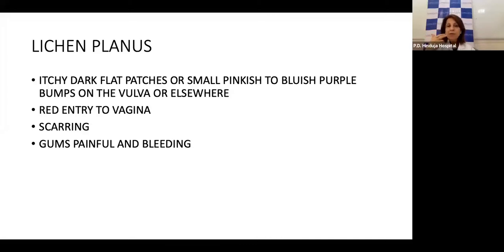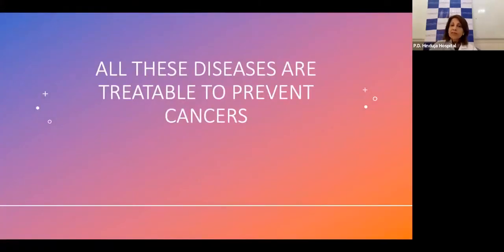When it affects the mouth, you may get bleeding from the gums, and we've had cases where the inflammation in the gums is so much with the lichen planus that slowly their teeth start falling off. And I have patients who at the age of 50 are edentulous, that means they have no teeth, because their lichen planus was not recognized for so many years, and it slowly caused destruction of the gums, so there's no support. The good thing is all these conditions are treatable to prevent cancers if they are caught early.